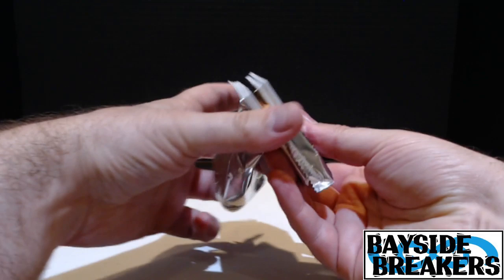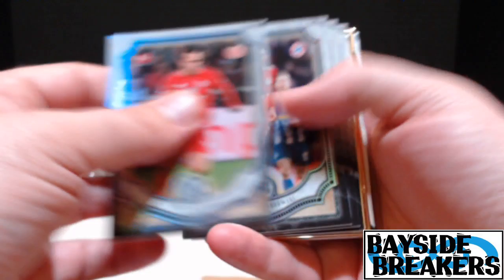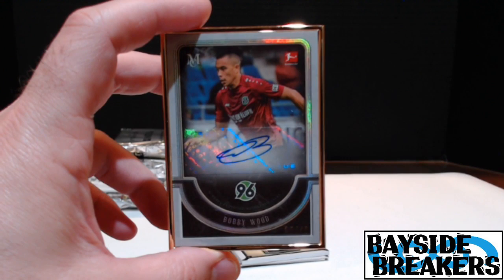Oh. Here's our fancy card coming up. Got our case hit. It's a case hit here. Ooh, it's for Hanover. It's Bobby Wood. Bobby Wood for Hanover with the gold framed case hit. That's numbered to 40 for Hanover. Bobby Wood, nice hit there. Put that one off to the side.